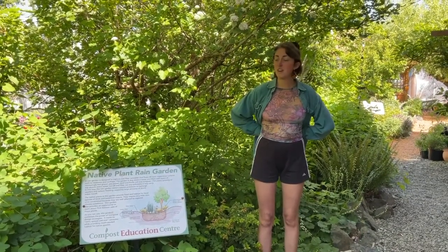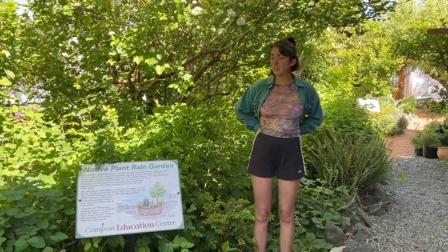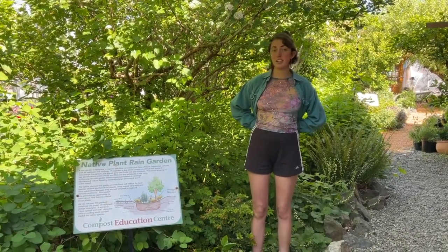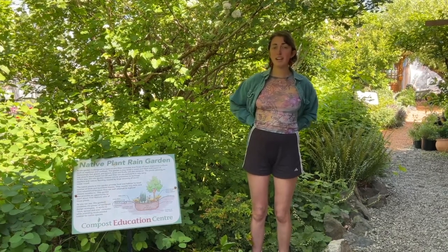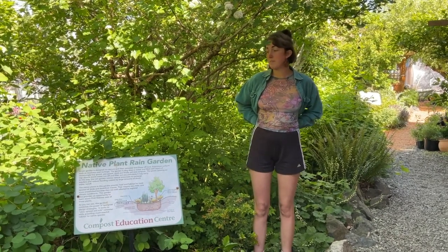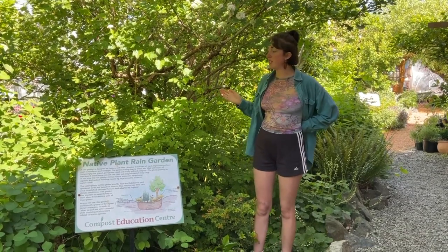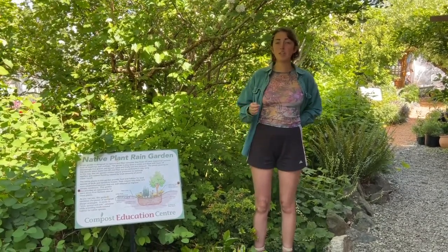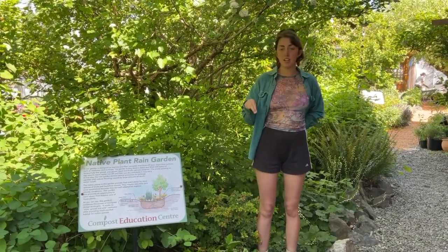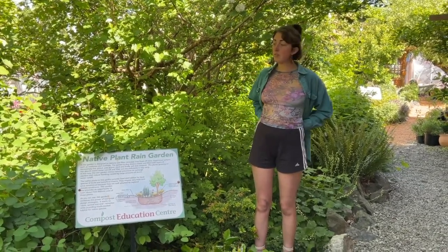Okay, so I want to tell you about a couple of the plants growing here in our native plant garden, and I also want to tell you a little bit about what a native plant is. A native plant is a plant that's grown here for a very long time, and a plant that has a deep relationship and a long relationship with the lands they're growing on and the people of these lands. So here on the Lekwungen territory, these plants around me have grown here for a very long time, and they're plants that are really well adapted to the weather and the climate and the soil that we have here on these lands.